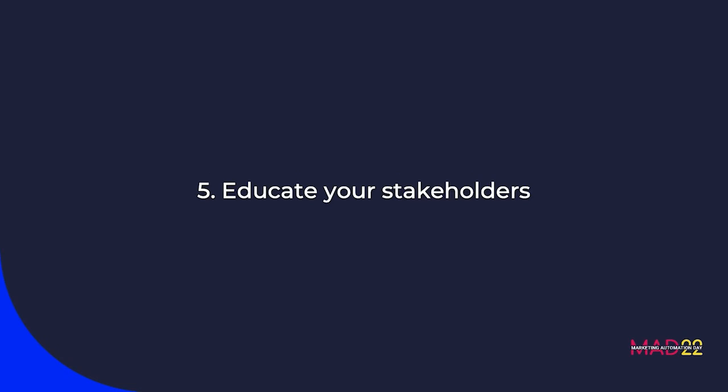Okay, so now going a bit forward to the fifth step, educate your stakeholders. This makes me also think about the importance of creating data management documentation. Because if we have that documentation, we can use it to align and also to educate stakeholders. Try to explain how the data is collected, how we should use that information, and also clarify any specific terms that you want to make sure everyone understands.